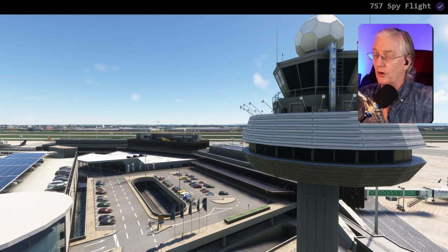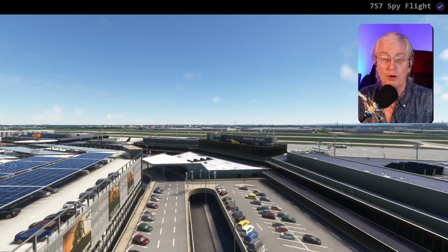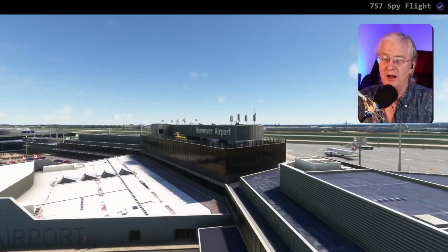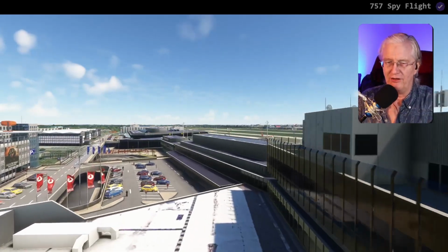Okay, so we're over here at Hanover, a real nice tower view as we zoom on by the tower. This is the drone cam, if you're unfamiliar. It's also called, I believe, the showcase camera, as we zip past a really cool kids play area at Hanover Airport too. Man, they never had nice play areas like that.